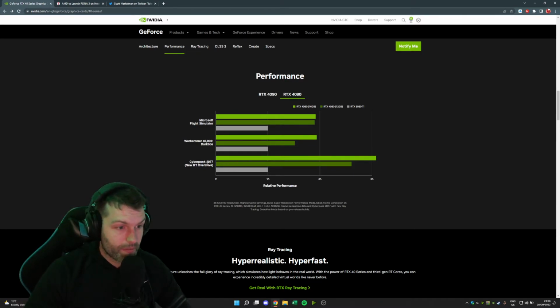And then for Cyberpunk 2077, again, more than 3 times, and then it's a bit closer this time, but this is probably thanks to ray tracing and DLSS 3.0, which is also new, by the way. You're looking at 2.5 times for the 4080 12 gig.